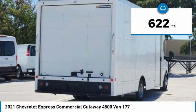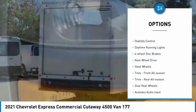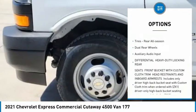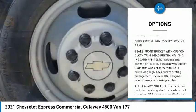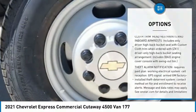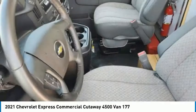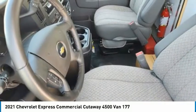Here are some of this vehicle's great options: traction control, stability control, daytime running lights, four-wheel disc brakes, rear-wheel drive, steel wheels, tires, front all season, tires, rear all season, dual rear wheels, auxiliary audio input.